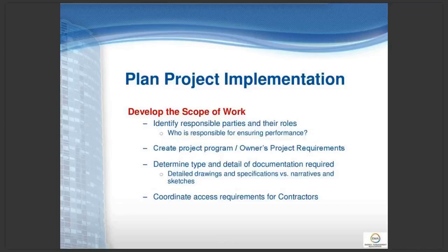Create a program of what the objectives and requirements are. What's the type or detail of documentation required? Again, depending on what the measure is, like the sample problem we did earlier, which was basically turning off the fans, there are a lot of measures that may deal with controls, schedules, set points, sequences of operation, where you can make that adjustment. You can basically create and issue a narrative, or a narrative and a sketch. Perhaps you're relaying out the lights because a particular area is overlit, and you can reconfigure the lighting to reduce the lighting levels, and it's not going to require detailed drawings or specs that have to go forward for permitting.